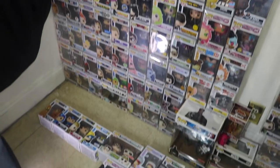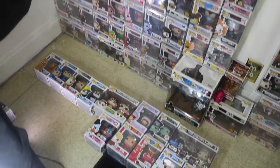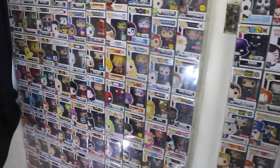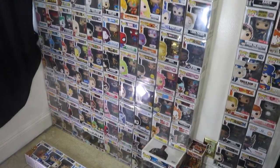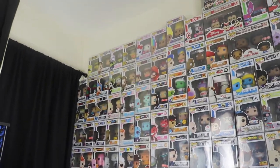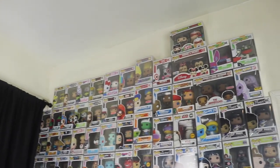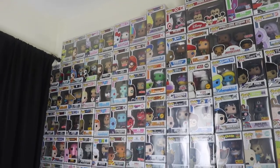The collection starts from down here. I got to put these ones up on the wall, and that's not even the whole wall. The wall, don't mind the dog and the pet stuff, but the wall goes all the way up. And I gotta put the rest of the ones that are on the floor up there at the top. So let's start down here at the bottom.